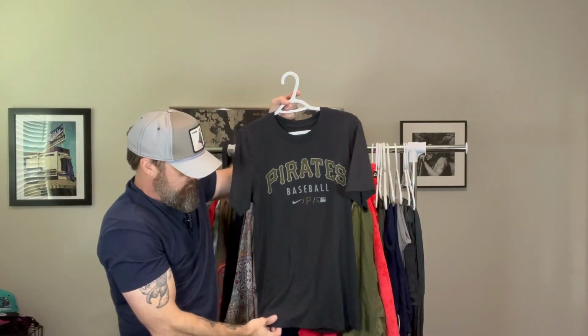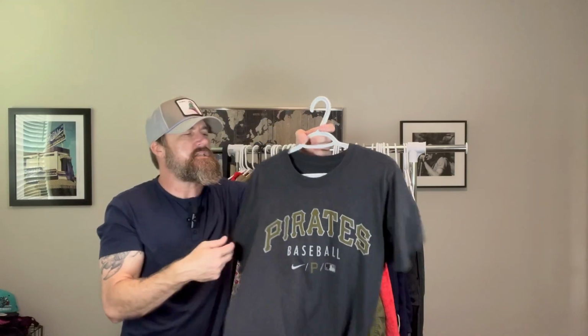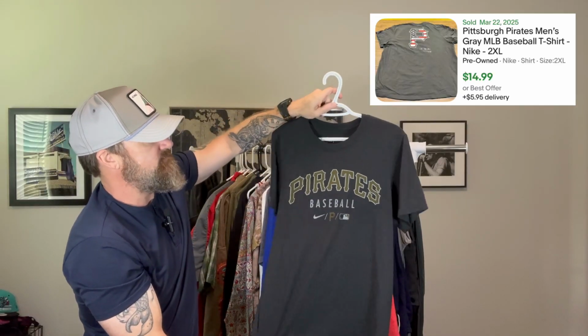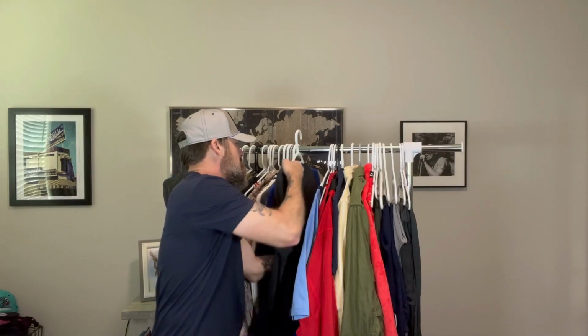All right, so this is a perfect example of only picking up something because it's cheap and the timing. Baseball season's just getting started. Pittsburgh Pirates Nike t-shirt, lightweight, the Nike tee, size L. Probably paid 50 cents, so light, maybe 4 ounces, 8 ounces, right? Maybe $12, but I just couldn't pass it up because I know it's going to sell quick. If baseball season's starting, it's going to sell right away.